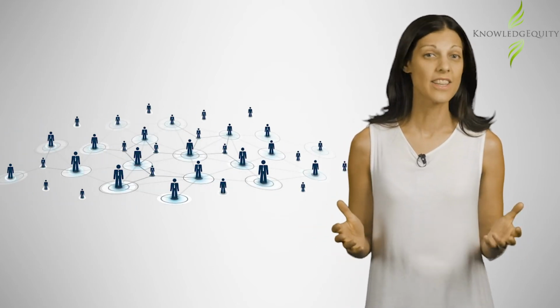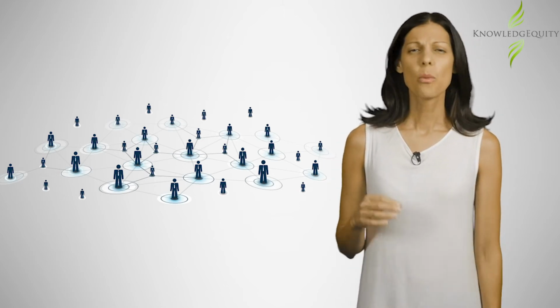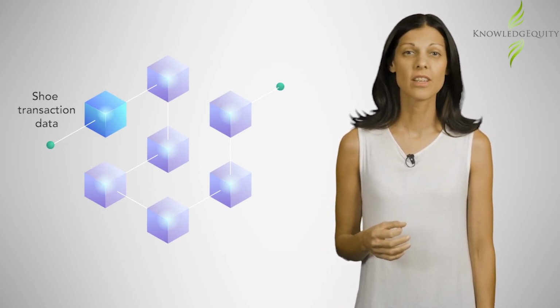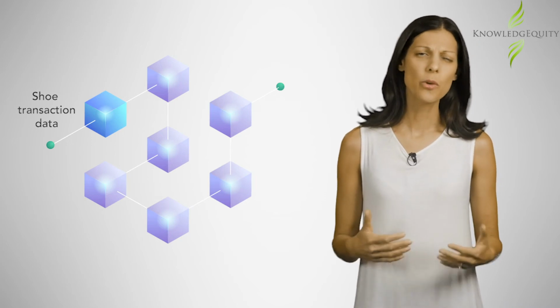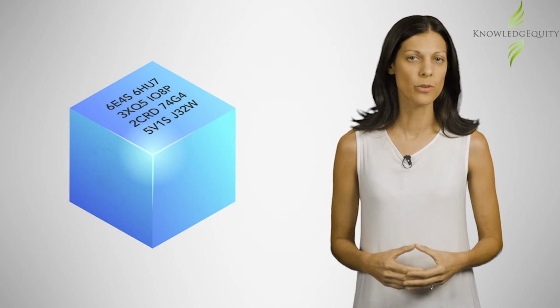Did you notice that there was no one intermediary controlling the validation of data? Instead, thousands or more validators in the network work to be the fastest to validate the data. Once a block containing my shoe transaction has joined the blockchain, it is a permanent record that cannot be easily changed. As we have established, a cryptographic hash is included in a block, along with its relevant transaction records.